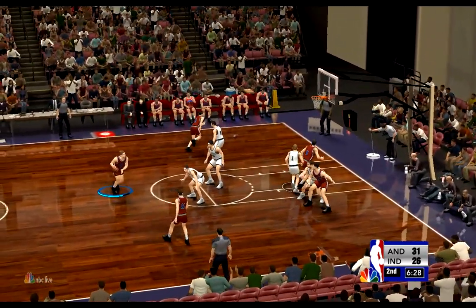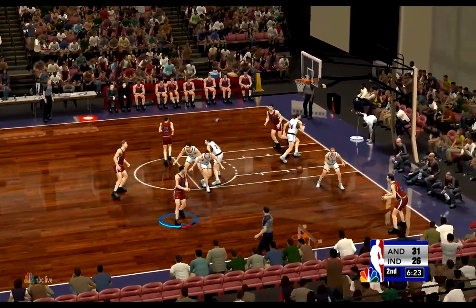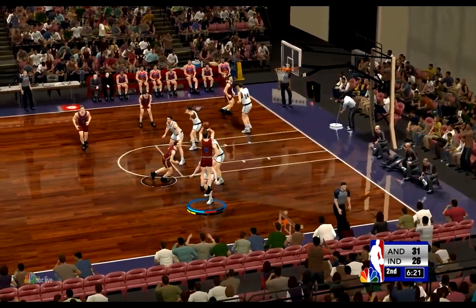Well, they got to collapse in there, and everybody's got to be conscious of it. It's a team effort in protecting the paint. Control the ball, and then everybody's got to get in there and keep the defense locked down.